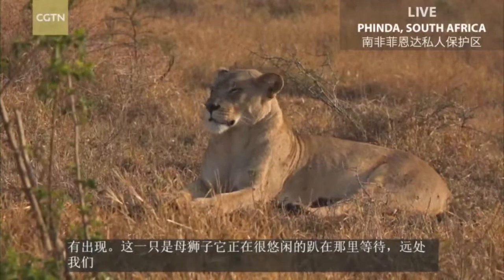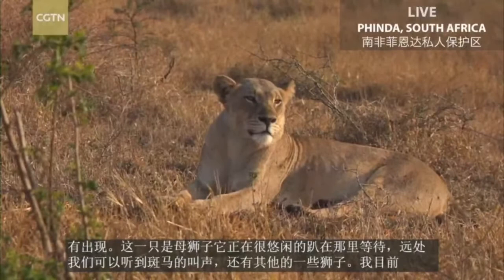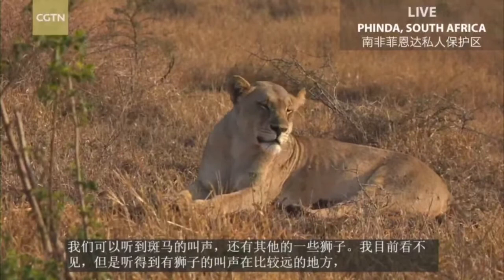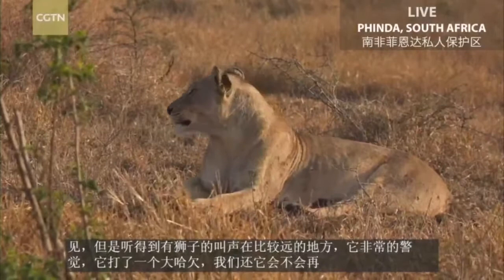Her sister or other lioness has lain flat in the long grass behind her, so we can't see her at the moment. But you can see just how vigilant she is. She's looking... big old yawn. Let's see if she doesn't do that again. And that shock of oxygen to the brain may be starting to wake her up a bit more. She might get up and carry on moving.